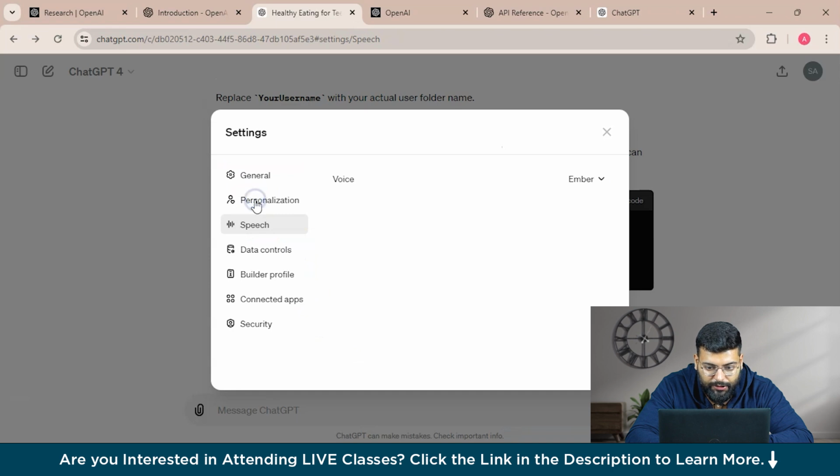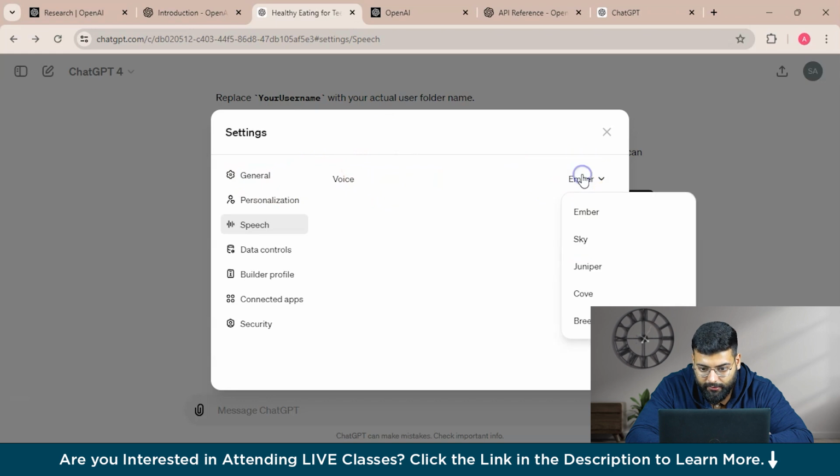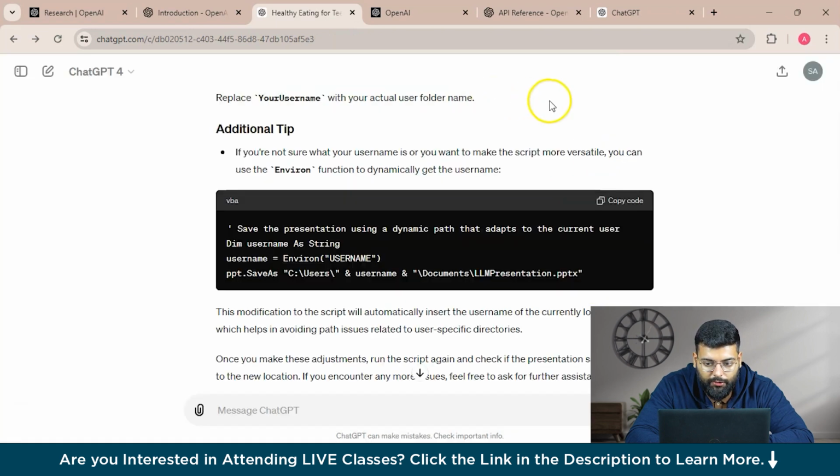And then we have the speech module here. If you want to listen to something from ChatGPT, you could have a voice assistant here and listen to a particular voice. So this was all about the features of ChatGPT.